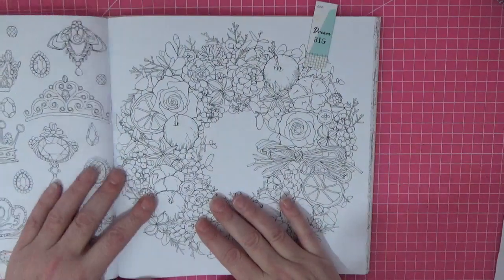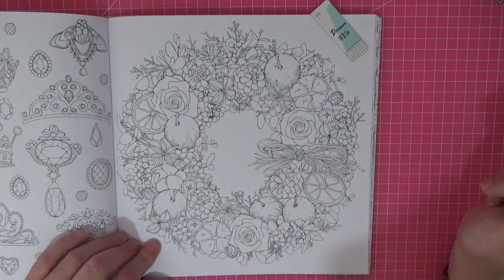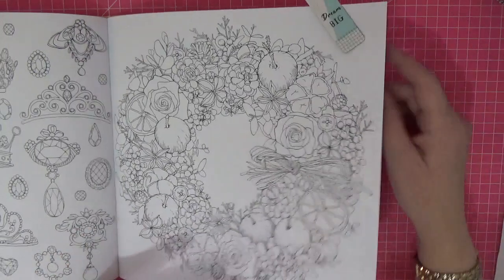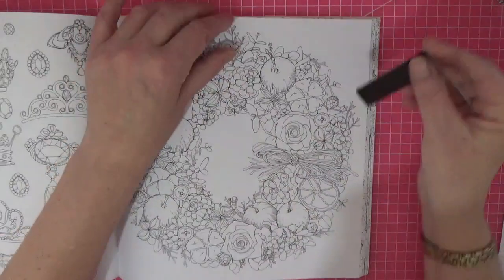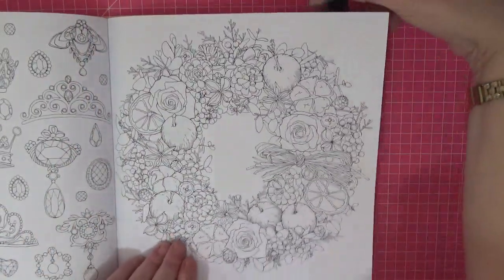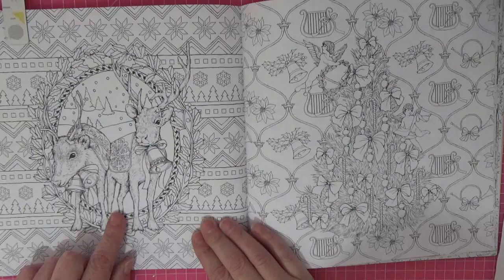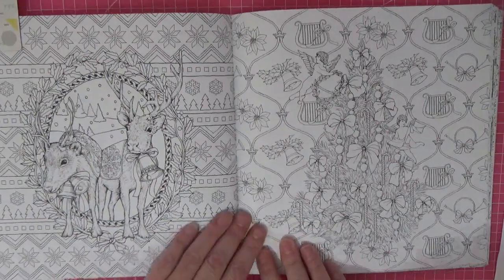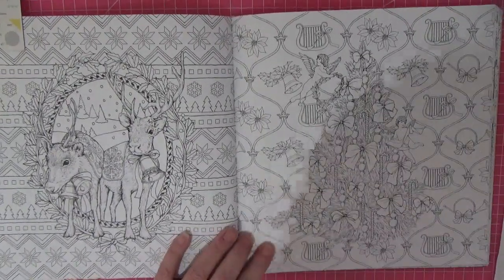So in this book, we have this gorgeous wreath. Look at that. Isn't that beautiful? I love it. And then, oh, I've magnetised them together, folks. And then we've got this one. I've seen many, many beautiful colourings of this. Absolutely gorgeous, outstanding works that I could only dream that I could emulate.